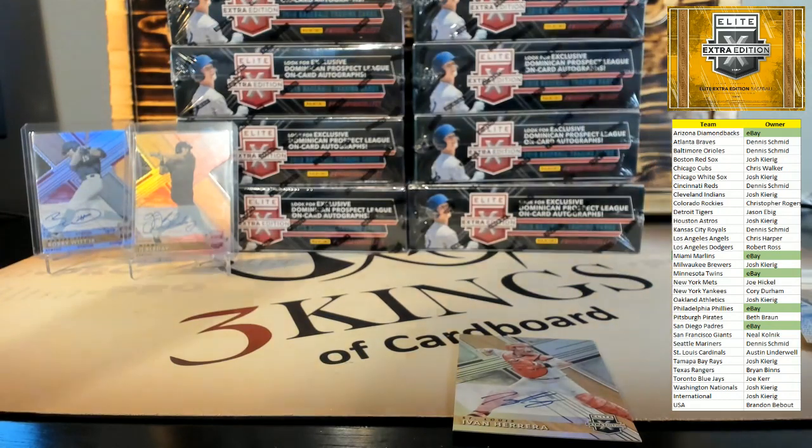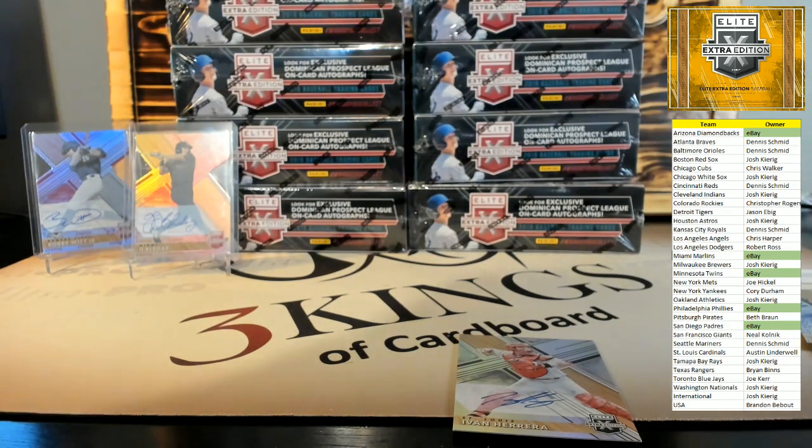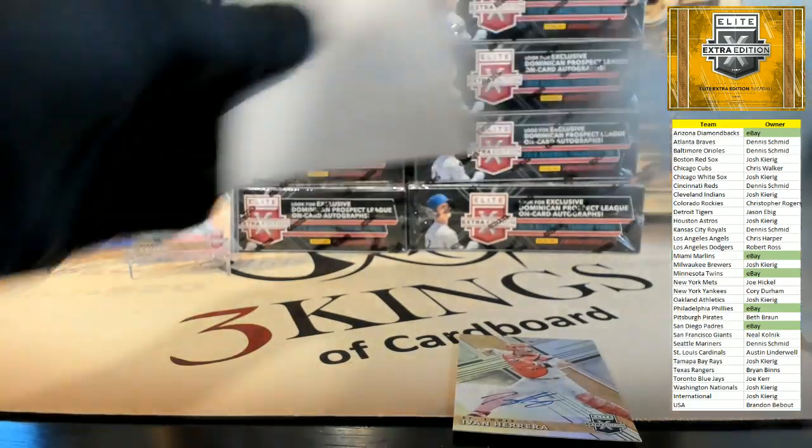.200 hitters have never looked so good. Yeah, maybe Corey needs a cold shower.